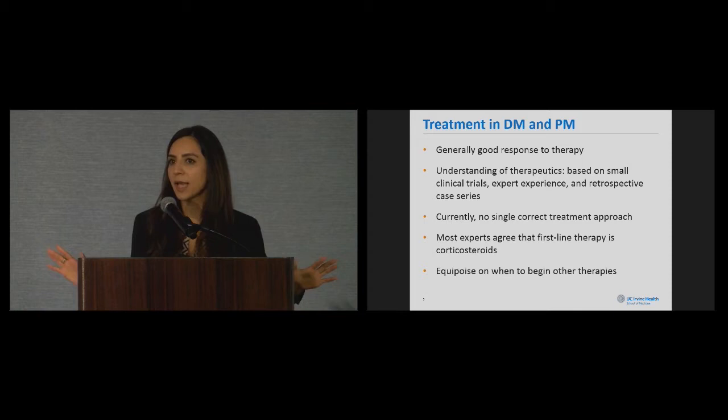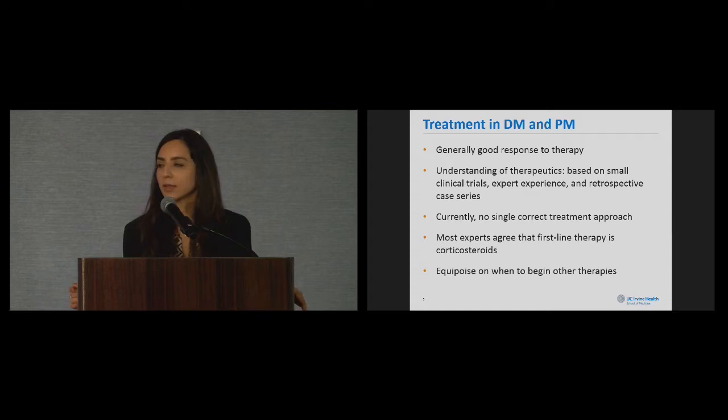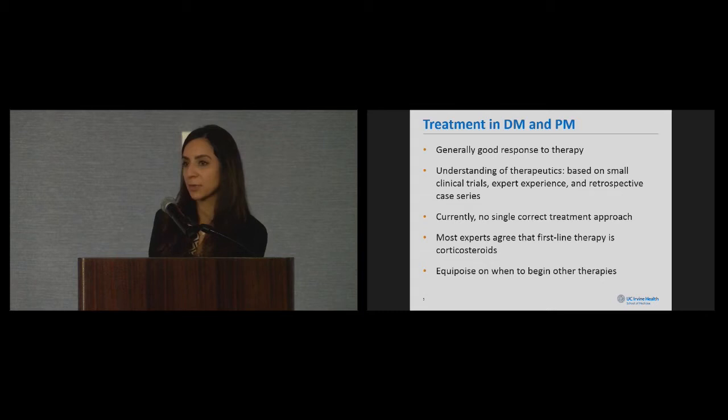I will say that almost all experts, the fourth bullet point, agree that the first line therapy is steroids, and most patients should be immediately started on steroids. And then it becomes equipoise or sort of optional when and how to pick the other agents. But I'll give you some of the guidelines that have been published, suggestions made, as well as my experience in treating some patients that have responded quite well to some of these immunotherapy agents.